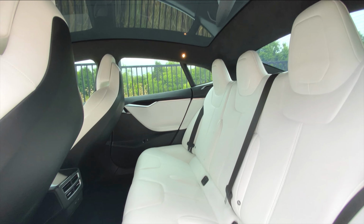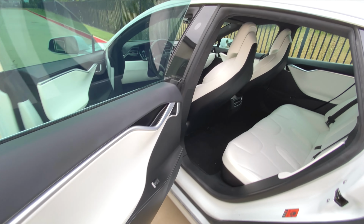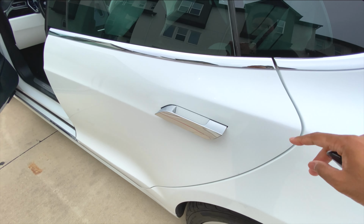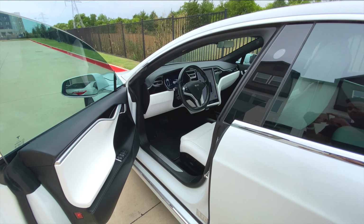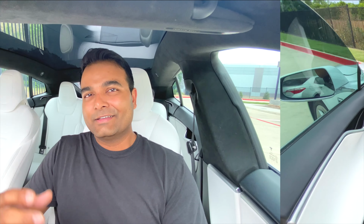But here's the funny part. With all that goodness that I've just said, here are 4 reasons and a bonus 5th reason as to why I would not recommend purchasing a Tesla. So let's start with number 1.